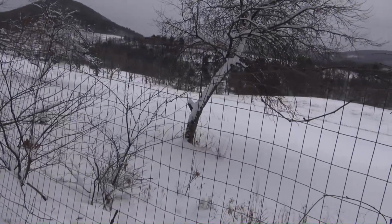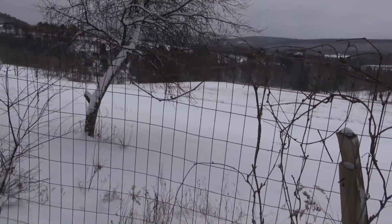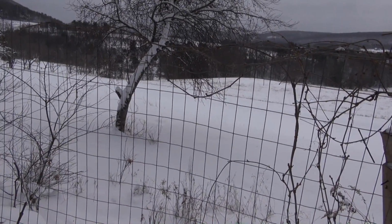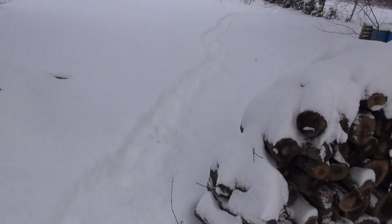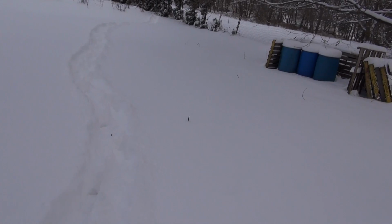Yeah. I thought it was going to be deeper. But yeah, it's about 8 or 10 inches. It's pretty cool. I'd do a snow angel for you guys, but I don't feel like getting all snowy. If I was going to take a shower, I'd do it, but I just took a shower. So, maybe next time I'll give you a snow angel. I don't have my tripod anyway.